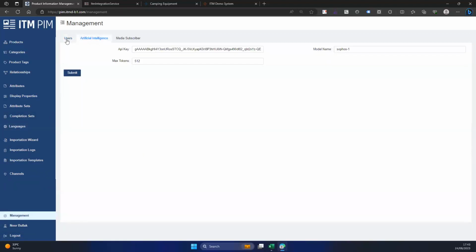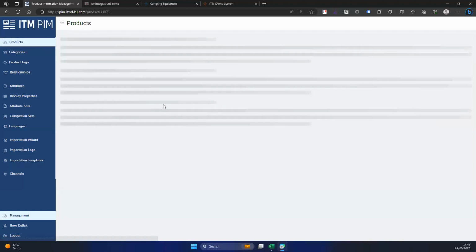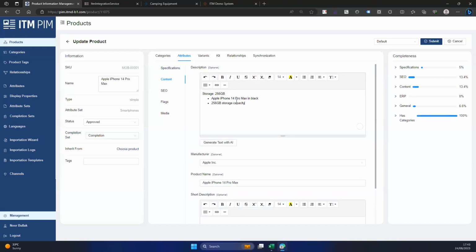With the ITM PIM solution, we also have the ability to integrate an AI system. So you can automatically generate content based on product characteristics or product specifications. For example, here I have an iPhone, and the specifications of this iPhone say that the color is black. Then I go to the content and I can generate a description for this product with just one click, and the description will be generated. The same goes if I change the language and the product details, and I generate the content with AI: the generated content will also be based on the selected language.